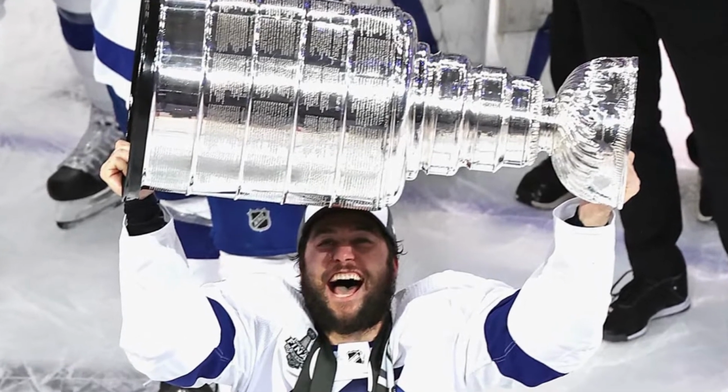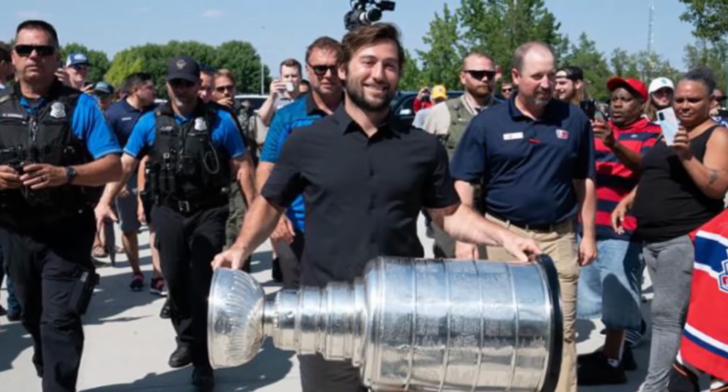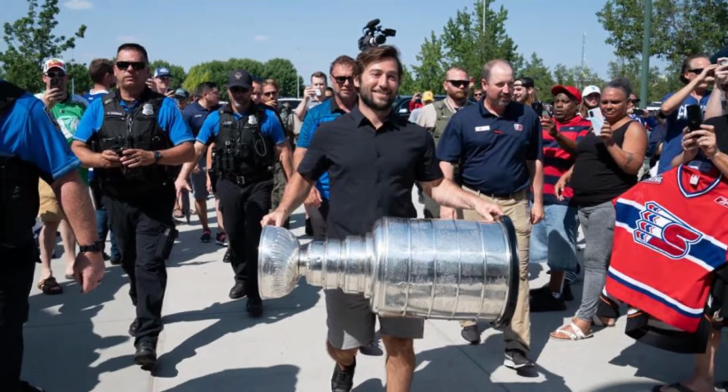And since every player that wins the Cup gets their day with the Cup, he brought it back to his hometown of Spokane into the arena, and lots of people showed up to see the Cup.